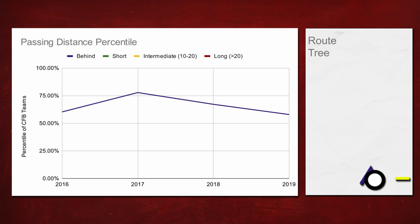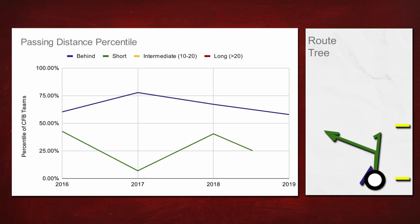Next up is your short passing game. That's anything from 0 to 10 yards. So that tends to be your slants, your hitches, or your West Coast passing concepts. This tends to be his shortest category, never really even coming close to the 50th percentile.